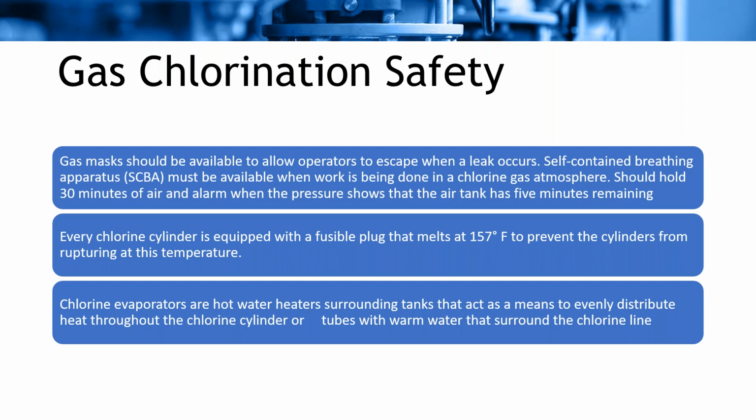An important safety point when you're working with chlorine gas is that gas masks should be available to allow operators to escape when a leak occurs. There should be self-contained breathing apparatus, or SCBAs, available when work is being done in a gas chlorine atmosphere. They should hold at least 30 minutes of air, and there should also be alarms in place that show when the air tank has 5 minutes remaining.